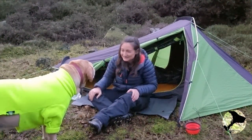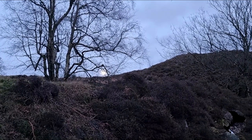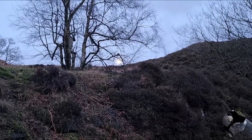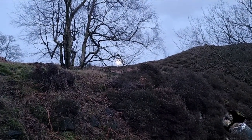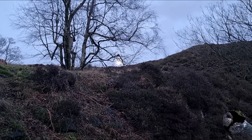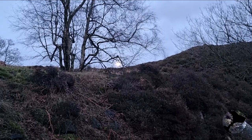Hey Pooch. Hello. Moon's up early tonight. Just see it faintly through that tree. It's a bit misty because it's clouds. Nearly a full moon. Not quite, I don't think.